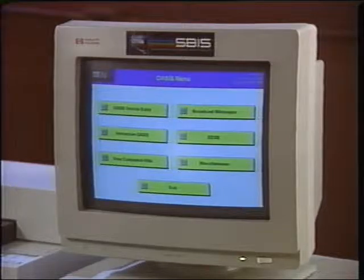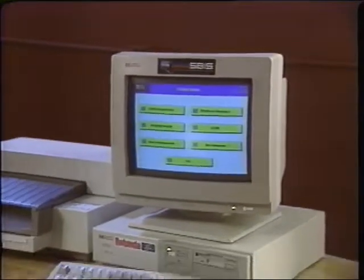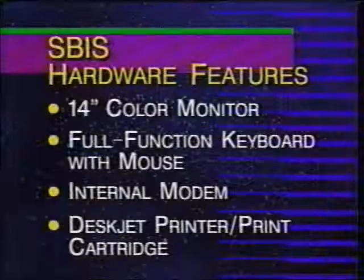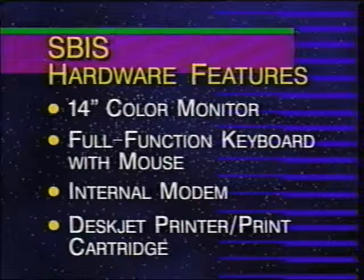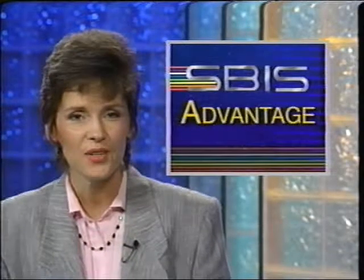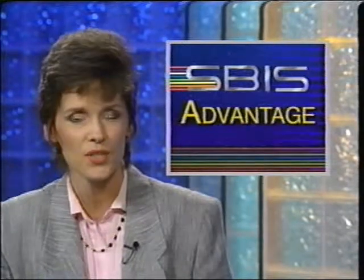What is SBIS and how does it enhance Oasis? Well, the heart of the system is a powerful HP 486SX computer with a 120 megabyte hard disk for data storage and retrieval. SBIS boasts a long list of other first-rate hardware features, including a DeskJet printer that produces high-quality printouts of the repair information. But the real SBIS advantage goes far beyond the hardware to the way Oasis works.